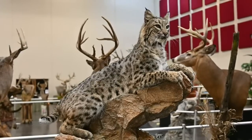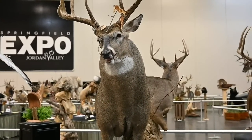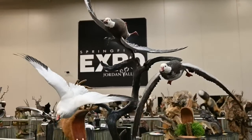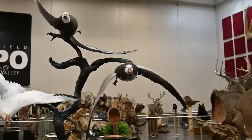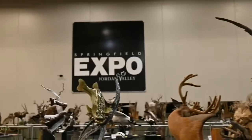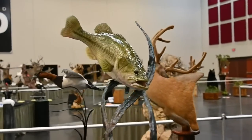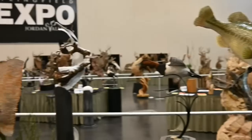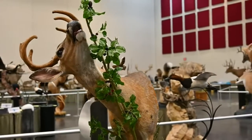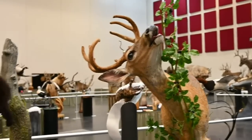Nice bobcat on a rock ledge. That's a big old ruddy deer. Oh my goodness. Yes, it is. Snows and blues. Beautiful largemouth, nice simple base. And a lot of these game heads go to an extra lot of effort with the open mouth and the inner mouth detail and the throat. And that's all judged with a flashlight, close inspection.